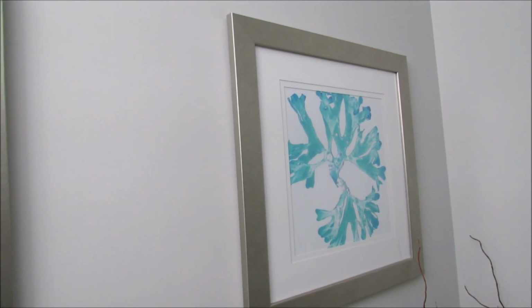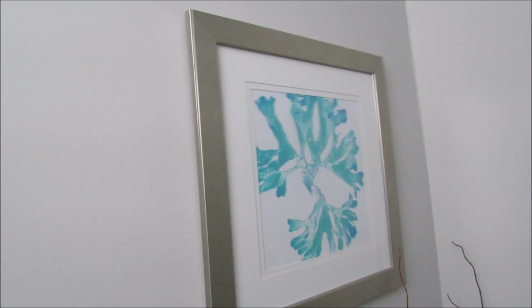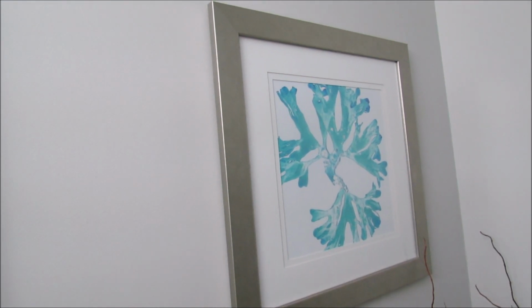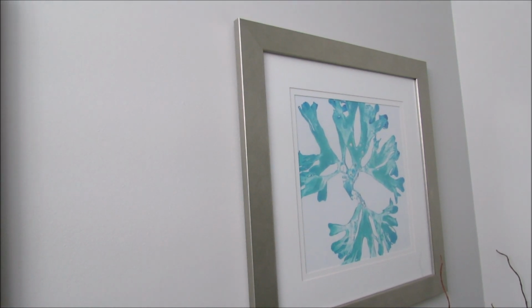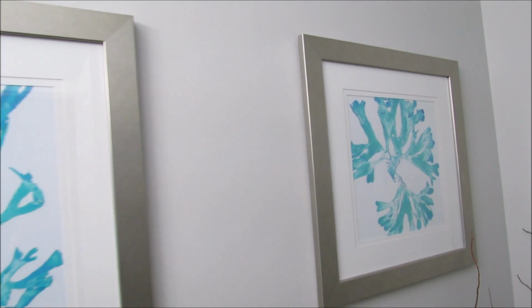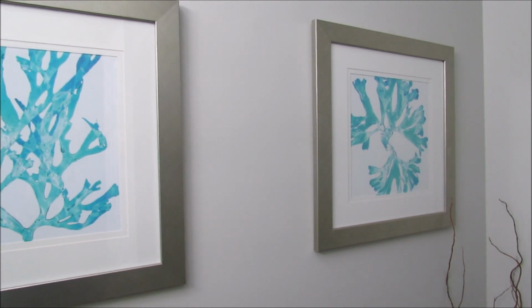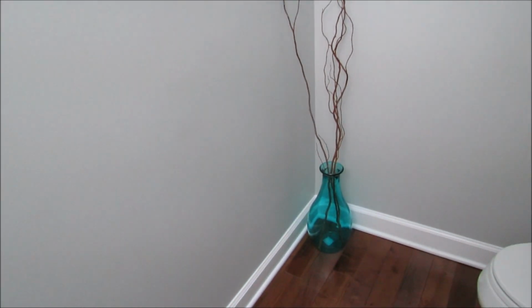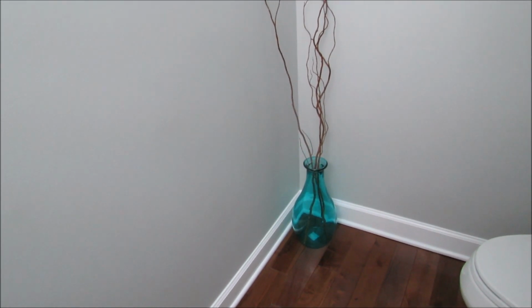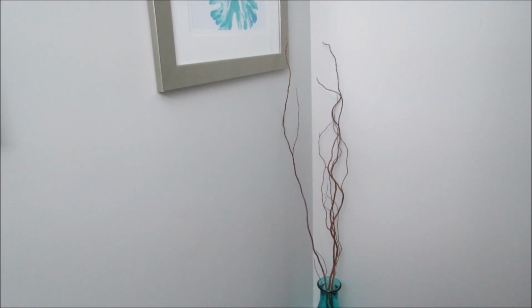And I love finding things like that, you know, when you have something in mind that you want and then you find it, it's a really cool thing. I did get these a while ago, so you guys may have seen them on my wall or in a haul, but I just love them. So this one here to the right is right across from the toilet. And then I have another colored glass vase down there just to fill in that corner a little bit without it being, you know, too big and bulky or too much.